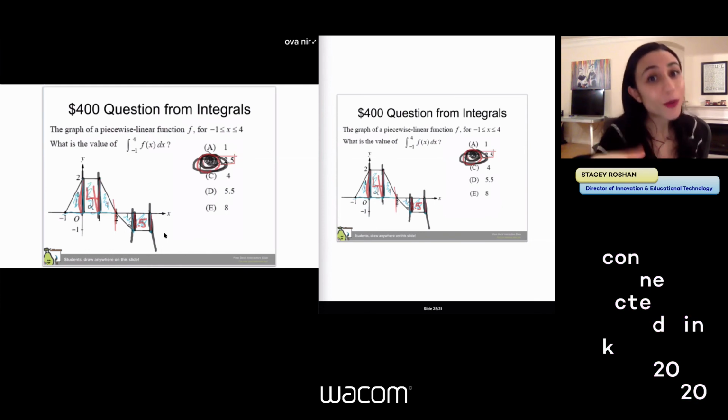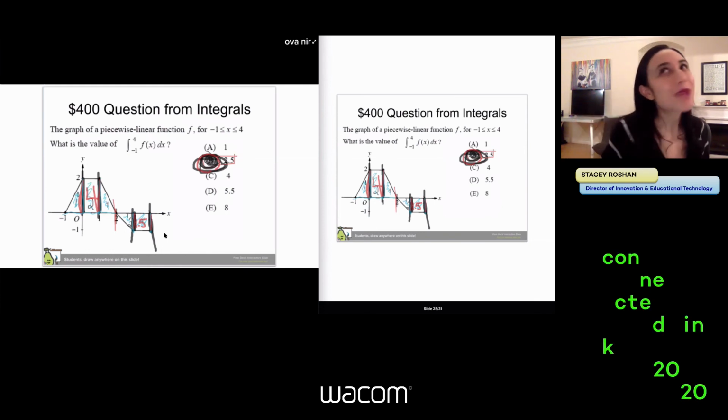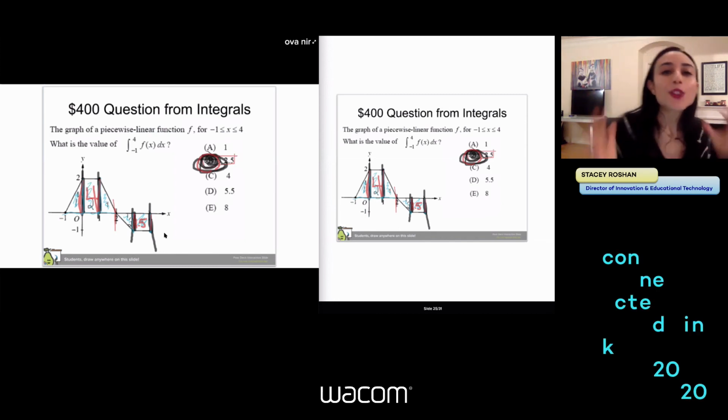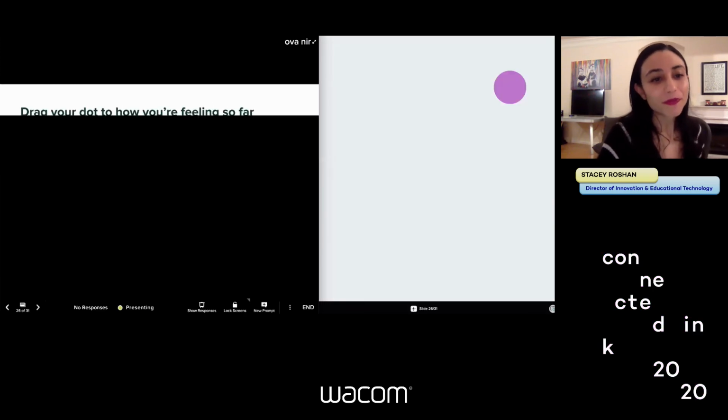There's not one right way to solve a math problem, which many students often get stuck in this thinking of like, there's a right way, there's a wrong way. And so I'm able to celebrate all the different ways to solve a problem.